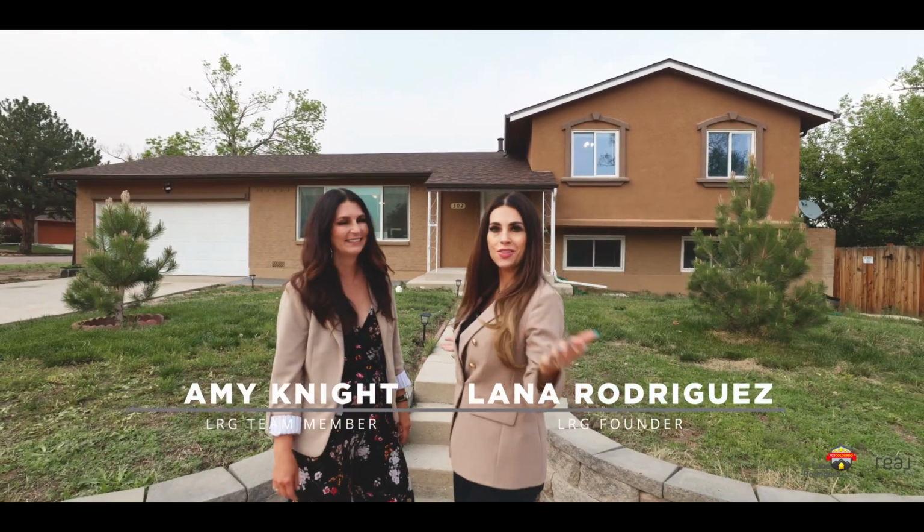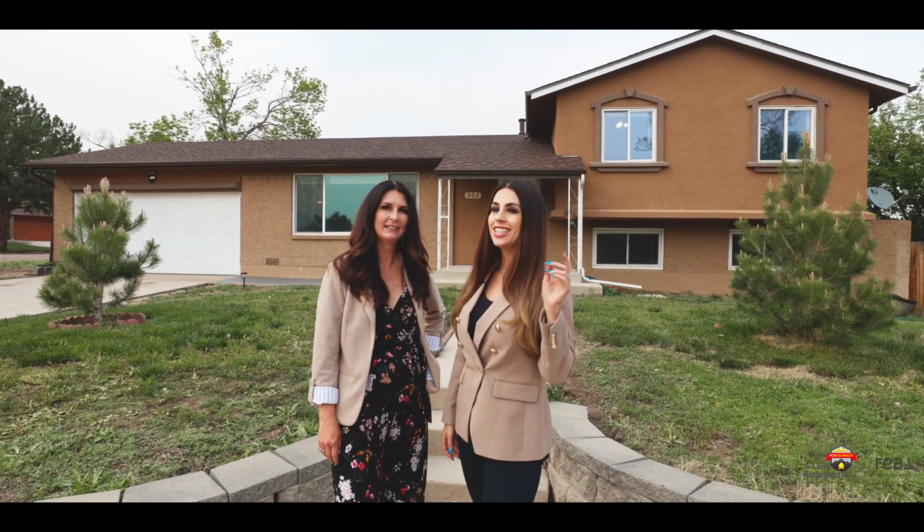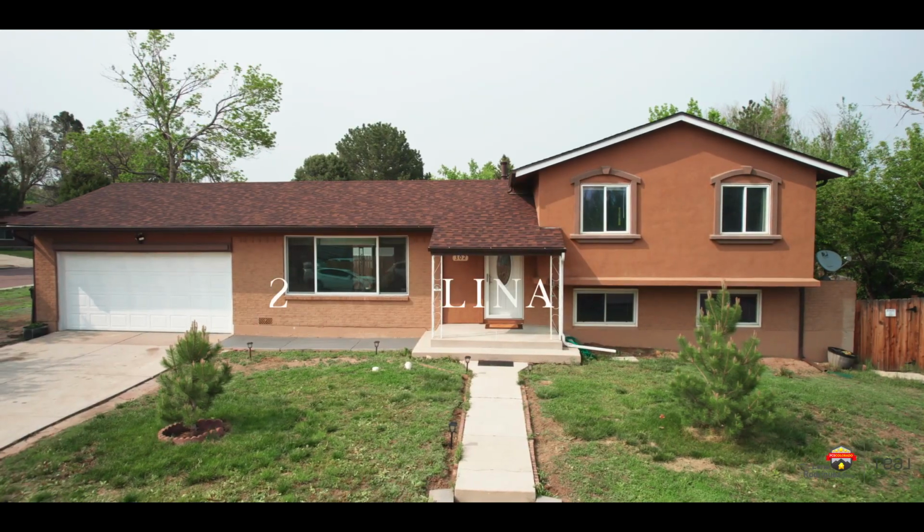Amy, is this property literally a few minutes from Fort Carson? It is, and also the Cheyenne Mountain Zoo and the Broadmoor World Arena. And Tinseltown Movie Theater. Welcome to 302 Catalina Place.